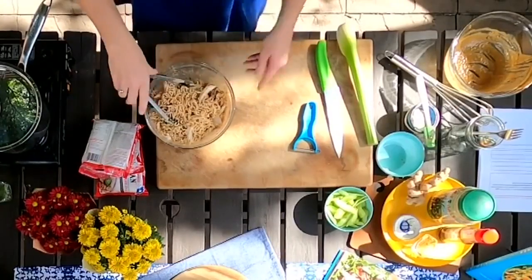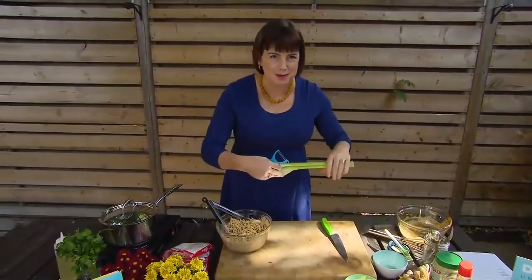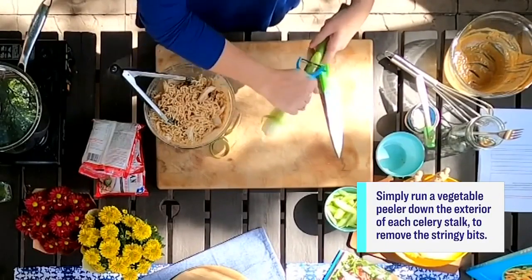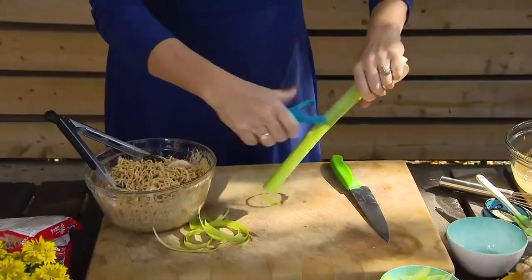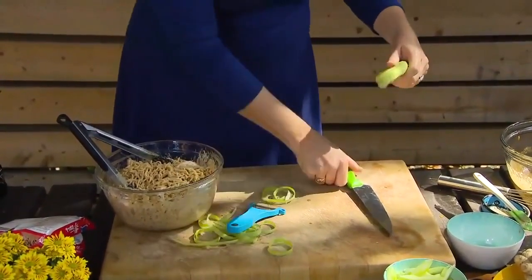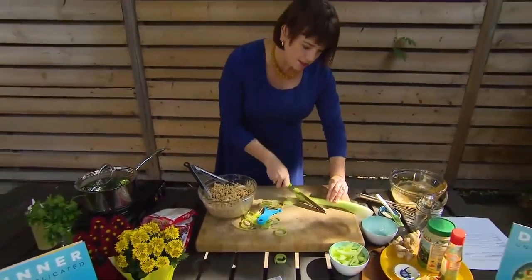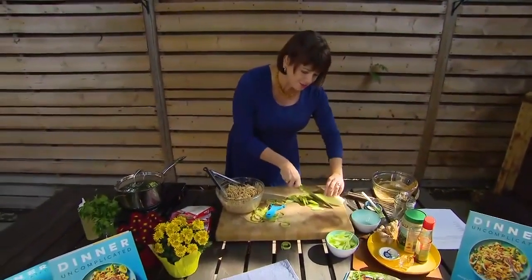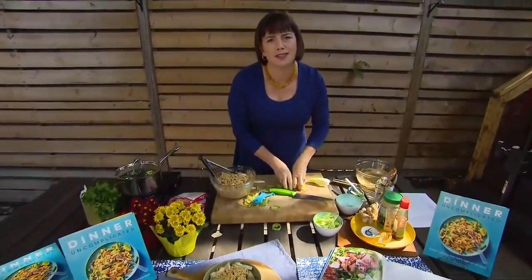Now, I am going to add some celery here because I love a little bit of crunch. And you've seen me do this before, Trace, but I always peel my celery, which people love. It's my number one party trick, and I'm never going to stop doing it. But if you peel the celery, it makes it a lot easier to eat. So just peel that celery and then slice it up nice and thin. And again, it's using something that you probably already have in the fridge, and it just adds a really delicious crunch. And I think poor celery doesn't get enough attention. I think we should give it a little bit more love.